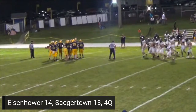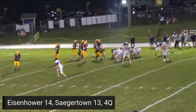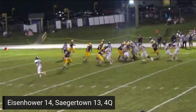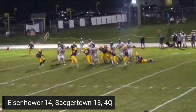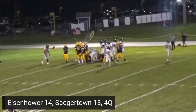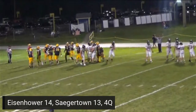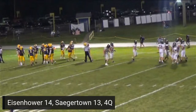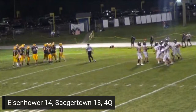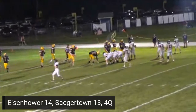Wilkinson and Gavin Lindenbooth. And Saegertown breaks the huddle early, trying to catch Eisenhower off guard. And a quick snap by the Panthers. They give to Burchell, and Burchell spins away from a tackle and looks like he has enough for another first down. And he does. This Saegertown drive being built by Ty-Nesta Builder Supply with locations in Shippenville and Ty-Nesta. Online at TyNestaBuilders.us. And the Panthers running the hurry up.